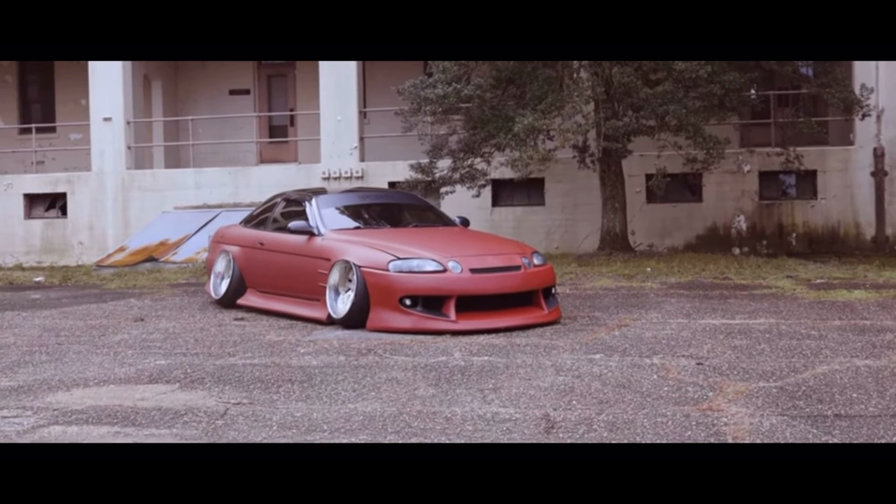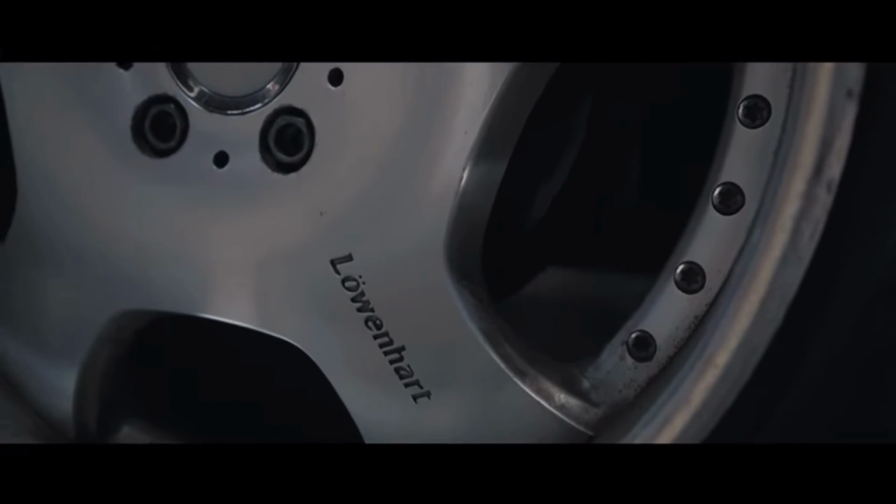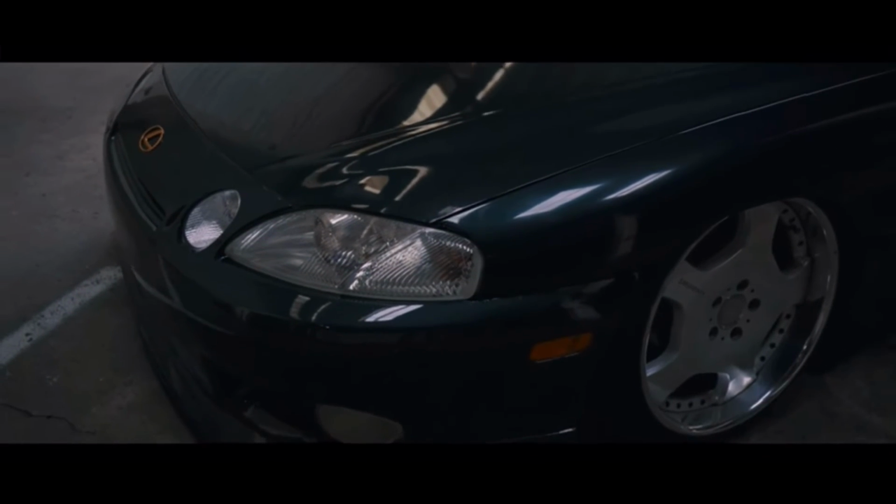I don't think there's any other car out there that's going to be as much fun for under $5,000 that's a coupe. Just putting it out there. They also look really, really cool to me. The coolest on this list, in my opinion. That's why I put it first.